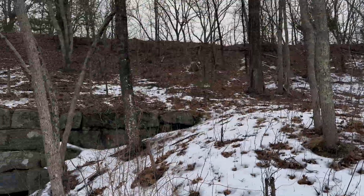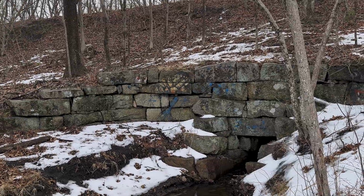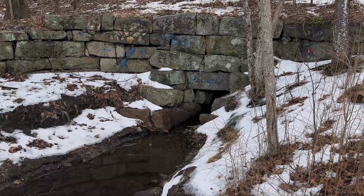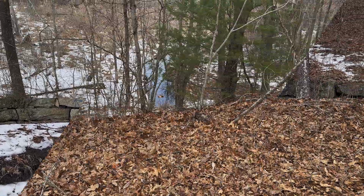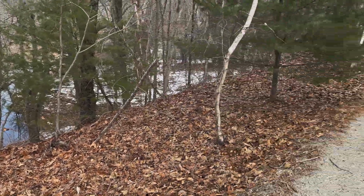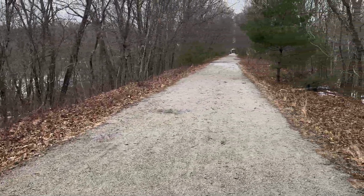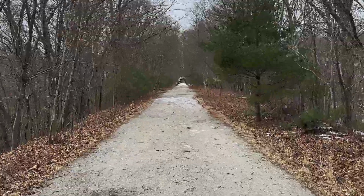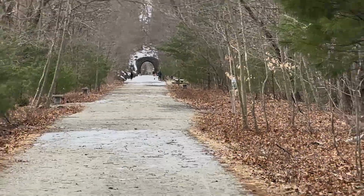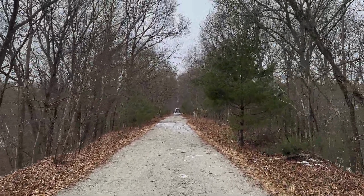About a half a mile that way is the Phipps Tunnel with all the Lichtenberg marks all throughout the arched way, which I'll show next. That's that little creek. This is the old tracks they turned into a rail trail. And there's the Phipps Tunnel. That's the Phipps Tunnel, which we'll go look at next.